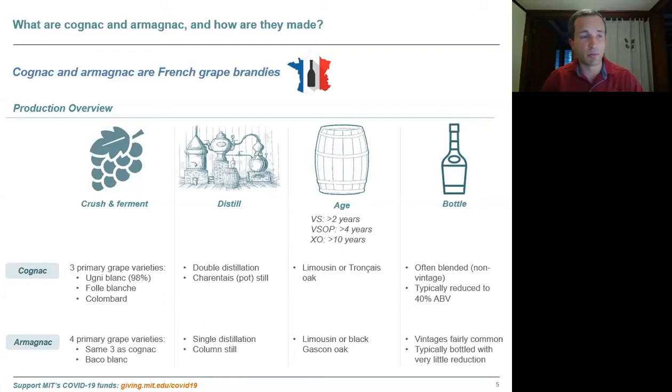And then when you get to the bottling, Cognac is typically blended across vintages and usually reduced or diluted down to 40% alcohol by volume, or ABV, whereas Armagnac, you often find vintages in Armagnac, and fairly old vintages as well. And it is usually bottled with very little or no reduction to the spirit.